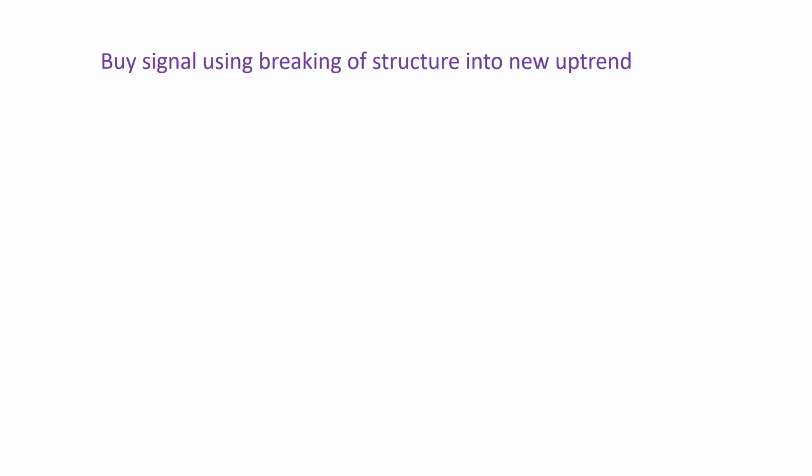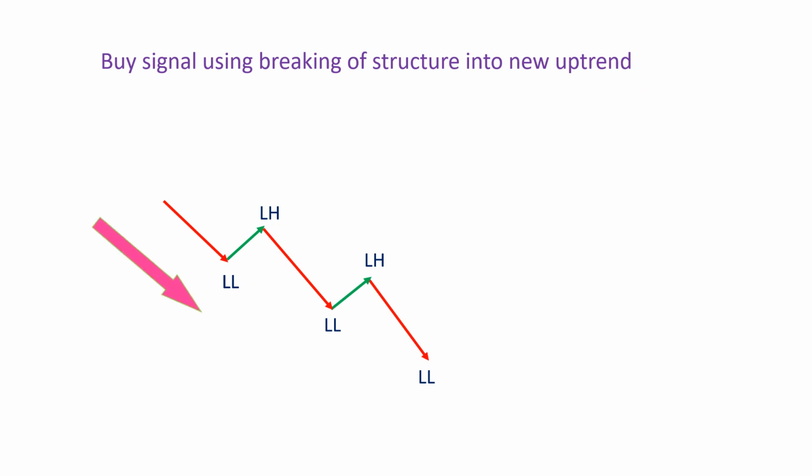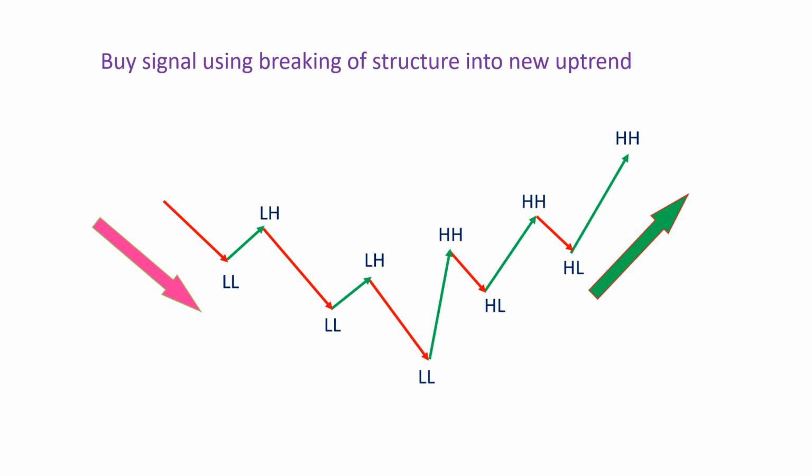Buy signal using breakout structure into new uptrend. Breakout structure is a trend reversal that you see in most strong trending markets. In this demo example, you are going to see a strong downtrend into new uptrend reversal, and I'm going to show you how you enter the trade successfully. In this graph, you see the price is making lower swing low, and the pullback is making lower swing high for downtrend, and also the price is making higher swing high and the pullback is making higher swing low for uptrend.